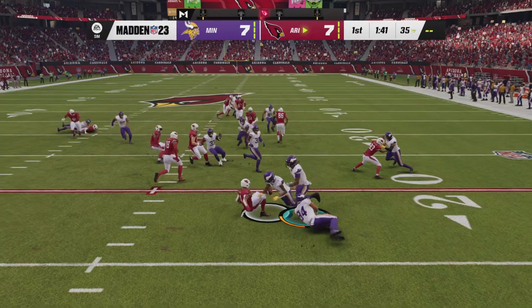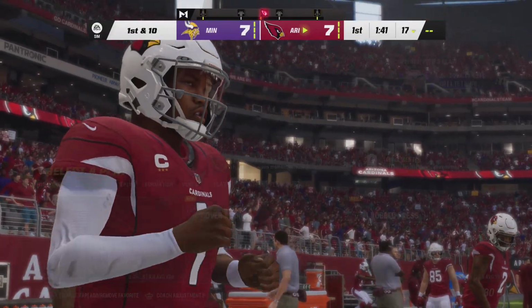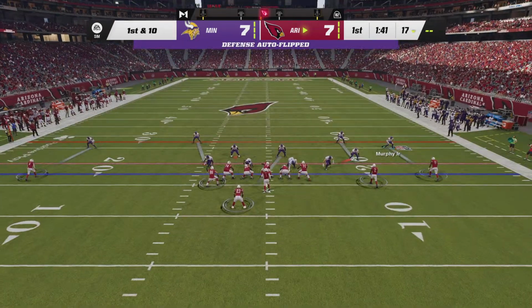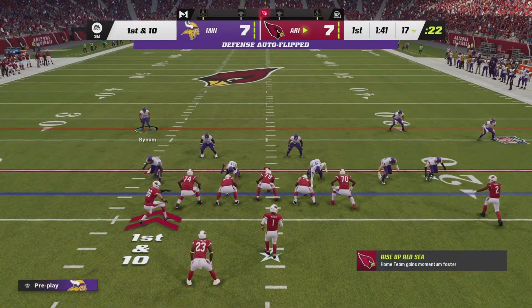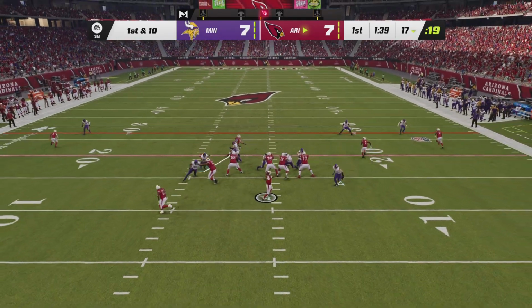Taking it about the 1. And no chance to get away as they'll get him down at about the 17-yard line. So the Cardinals offense back onto the field here for their second drive of the game. Good drive last time. Really effective passing the football.